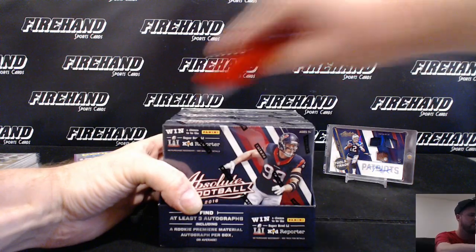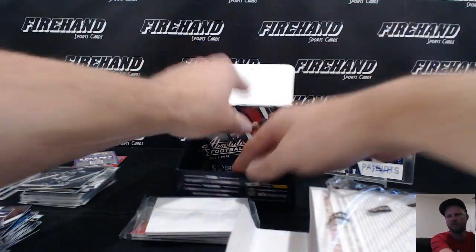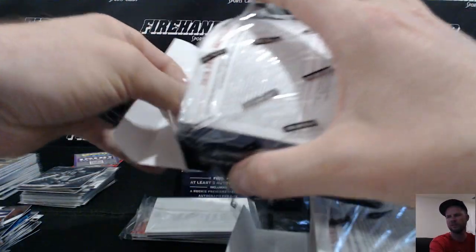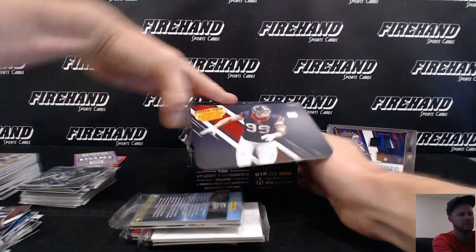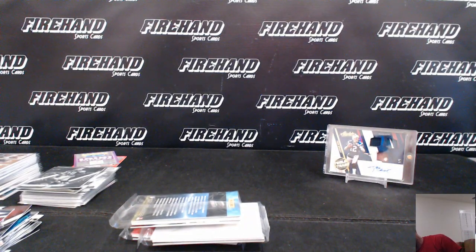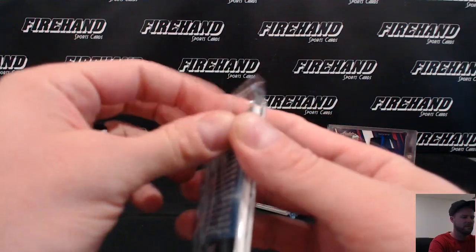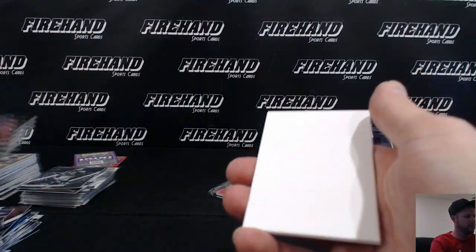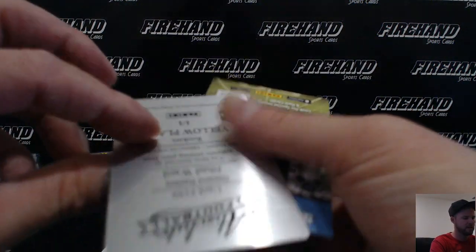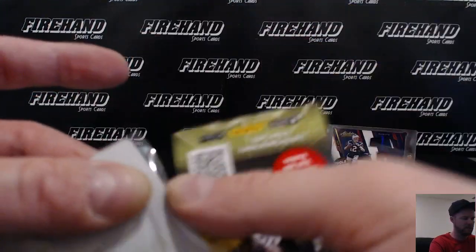Case 3223 as a Patriot. Fellow Patriots fan. Thank you. Devontae Booker, rookie roundup, the Broncos. Redemption, another printing plate. Jihad Ward for the Raiders. TNJ 10 with Raiders.